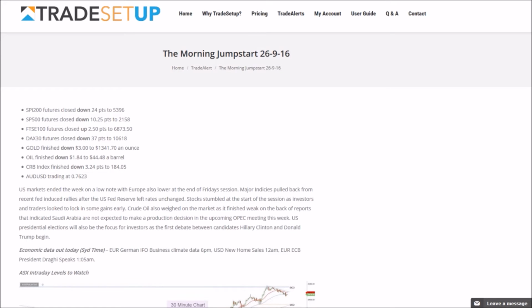We had the SPY futures closed down 24 points. The S&P futures closed down 10.25 points. The FTSE did close up only 2.5 points though, whereas the DAX futures closed down 37 points. Gold finished down $3 for the session. Oil finished down quite a bit, $1.84 to 44.48 a barrel. The CRB index closed down 3.24 points, and the Aussie is currently around that 76.23 zone.